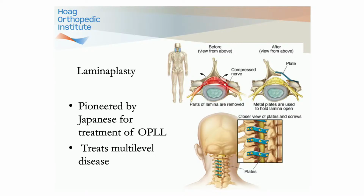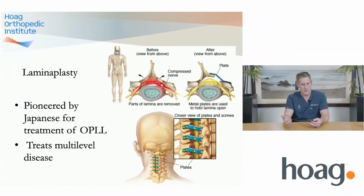Regarding the posterior approaches, there are motion preservation and limited access surgeries that allow us to still take the pressure off from a posterior approach, but preserve motion. So in a certain population of patients who have very bad congenital stenosis, where patients are born with narrowing of their spinal canal and pressure on their spinal cord, we're able to create an open window, we call it osteotomy or laminoplasty, that still preserves motion but allows us to create more room for the spinal cord.